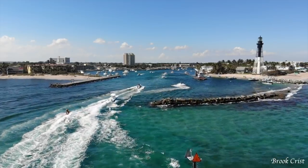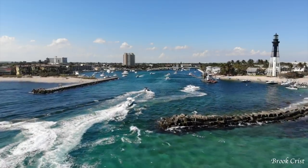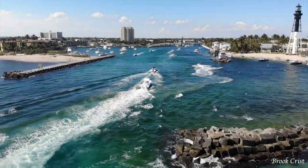We had an amazing day on the boat, caught a ton of different species, and luckily got to also bring home dinner for the family.